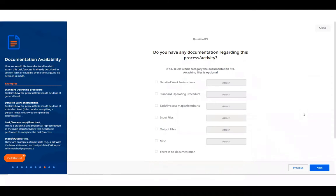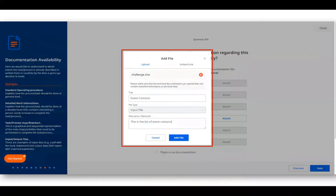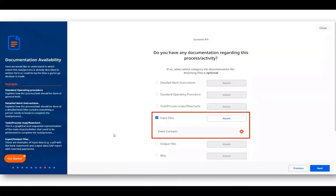And then it's going to ask me to upload any documentation regarding this process or activity. So there's different things that I can upload there: detailed work instructions, standard operating procedures, input or output files, or I can even mark that there is no documentation. In my specific scenario, all I had was that Excel input file. So I clicked on the input file, and I uploaded that document and selected add file. And what that did is that added that piece of documentation to my automation idea.